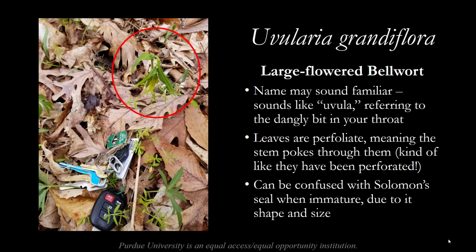This plant can sometimes be confused with Solomon's seal when it's immature because of its shape and size. They can look quite similar, so taking a look at the leaves and looking for that perfoliate leaf is an important way to distinguish this plant from Solomon's seal.